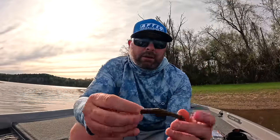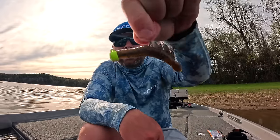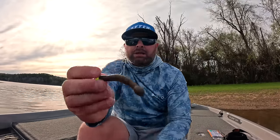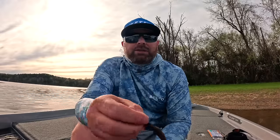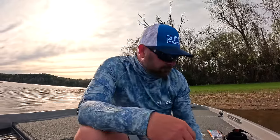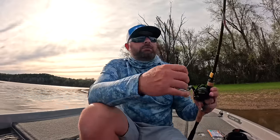Make sense? Okay. So that X Zone, again, natural colors. If you need to add some chartreuse, go with adding the head. But having that exposed hook makes all the difference in the world and will put more fish in the boat. Even if they're trying to spit it out. Okay. So next up is a drop shot.